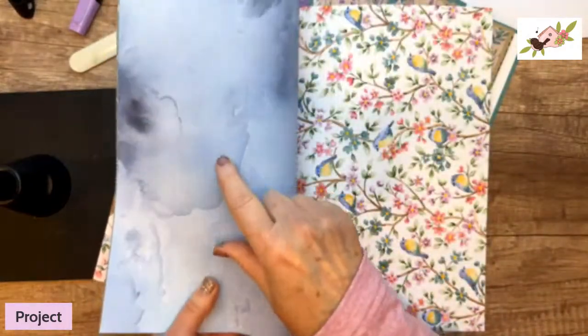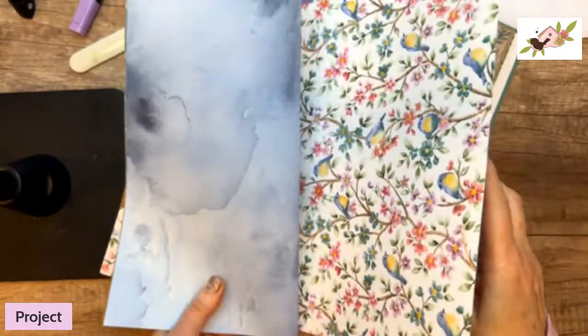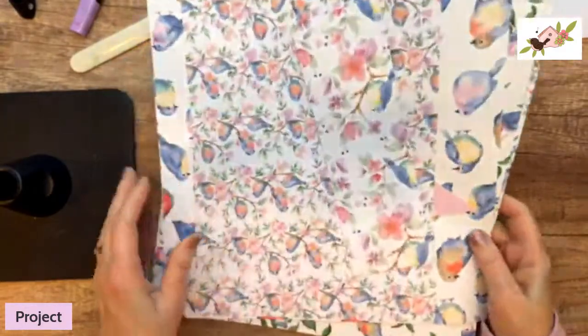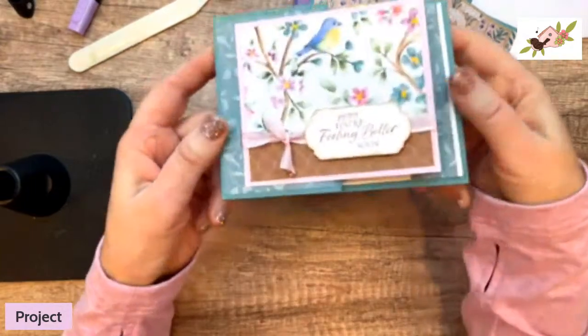And, oh, look at that blue. Isn't that beautiful? But look at those birds. I think it's Flight and Airy is the name of it. And then that. Isn't that gorgeous? So this card, yes, is with Flight and Airy.